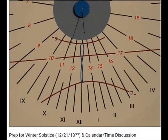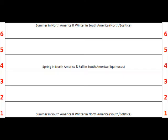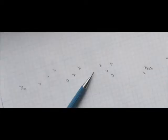Okay, this is March 18th of the Gregorian calendar, and this is my data I collected with the sundial. It's looking very close to a straight line. I might try and get one more point here before I leave work for the day. But I want you to notice an example of something.